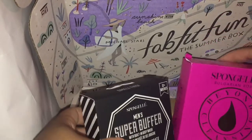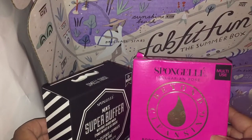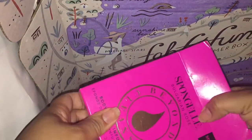And this is the female version. I talked about this in a favorites video, and I did not know it came from FabFitFun. And I love this. It's a body wash infused buffer. So let me show you how this one looks.